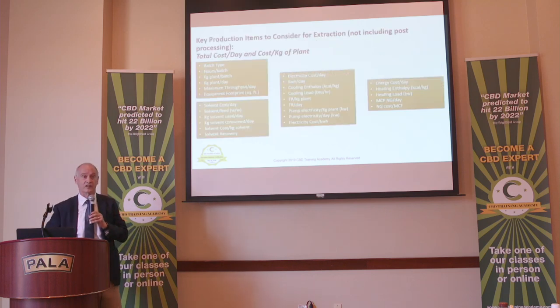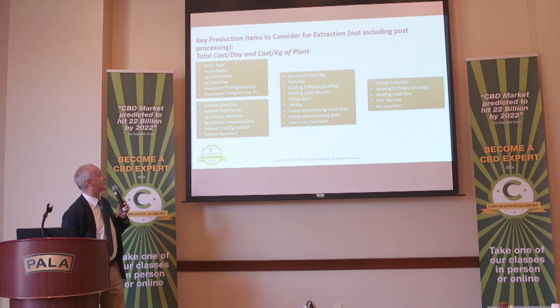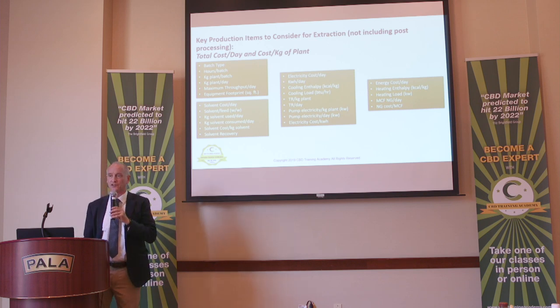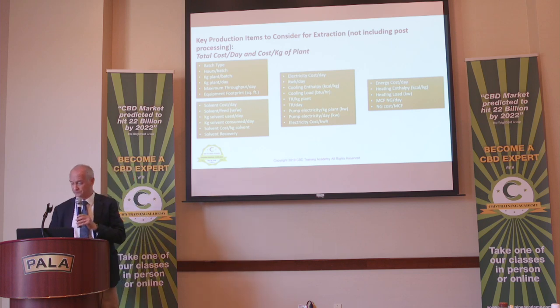So what do you have to do for thinking about those costs? This is the right thing to do: figure out your batch type, how many hours per batch, your kilograms per plant. You want to talk about your cost per day. You want to talk about the capability of what happens for the solvent. What kind of solvent? What kind of electricity are you using? How much electricity are you using? If you're using ethanol, then you're heating up a lot of things, but you're also cooling a lot of things. So you're using energy on both sides.